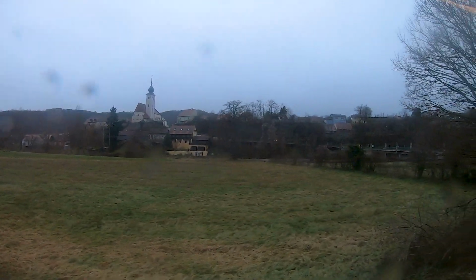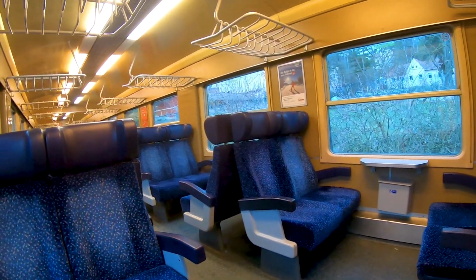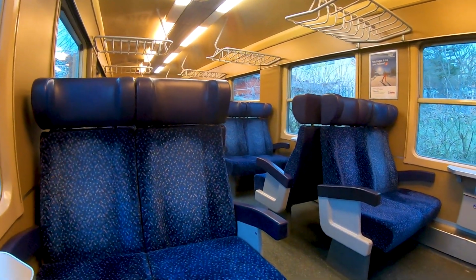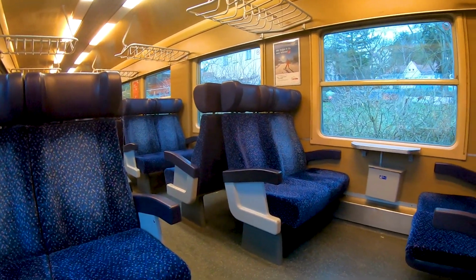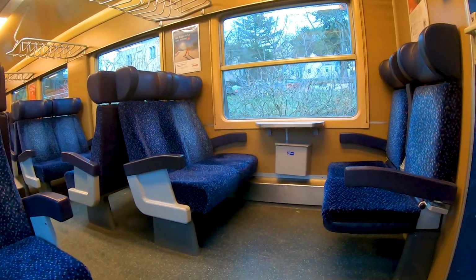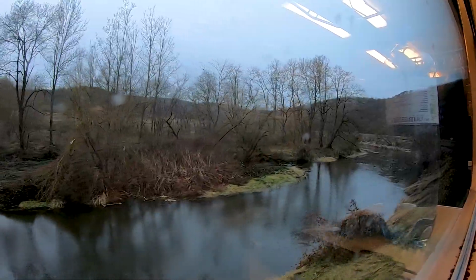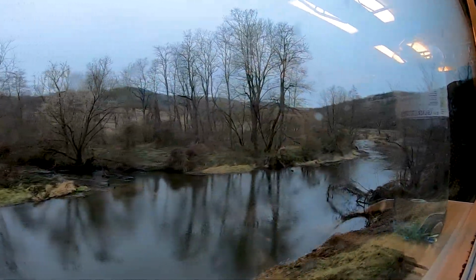Meanwhile the train got pretty empty. We can take a closer look at the interior of this quite historic train. Class 5047 was built between 1987 and 1995. And this here is one of the very few railway lines where there are only trains of this type.